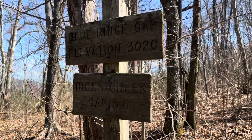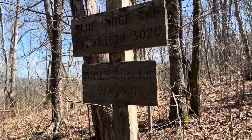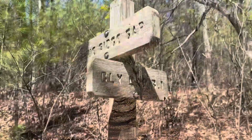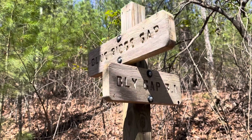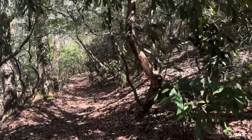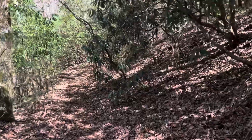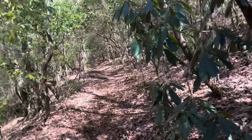I have made it to Blue Ridge Gap. Elevation 3,020 feet. 5.6 miles from Dix Creek Gap. And the trail goes on. 3.1 miles to go to Bly Gap, which is pretty much the Georgia-North Carolina border. I should make it today. Another of my favorite little mountain laurel thickets to walk through. I love it. Nice and cool in here.